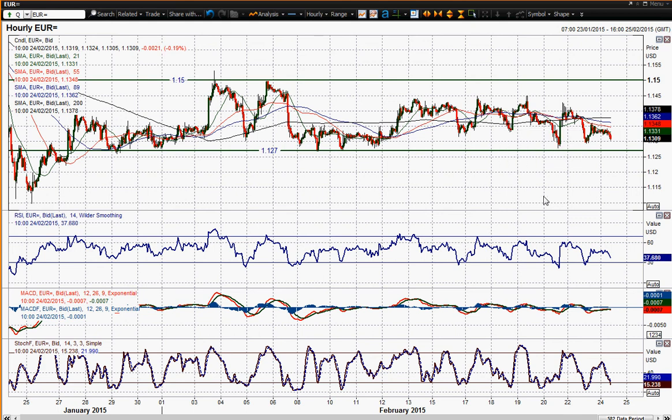Nothing confirmed yet by any means, but it's just beginning to build, and I think maybe Janet Yellen could have an influence on this chart today, in terms of how she comes out with her language and the prospects of potential rate hikes.